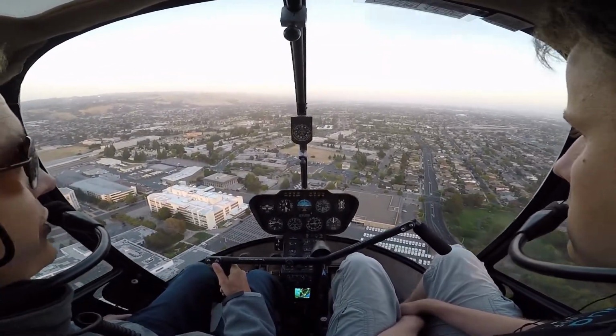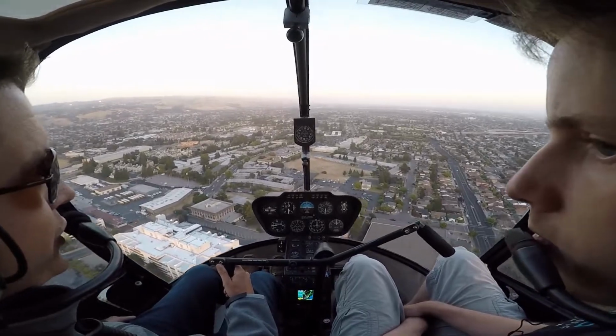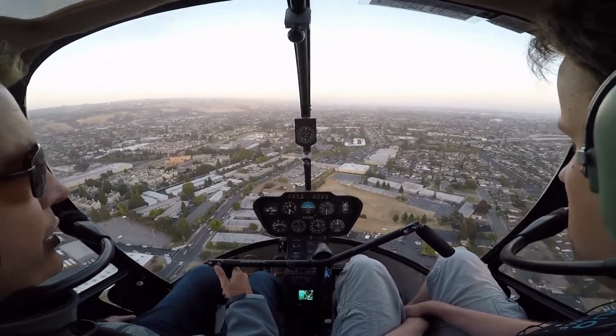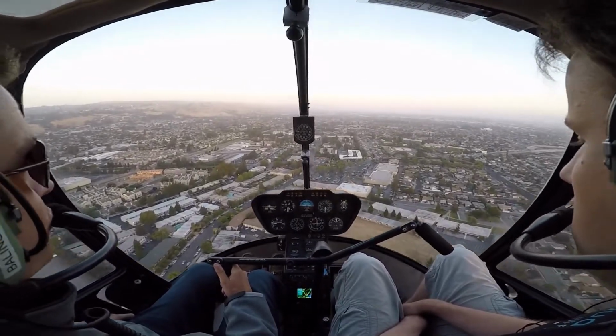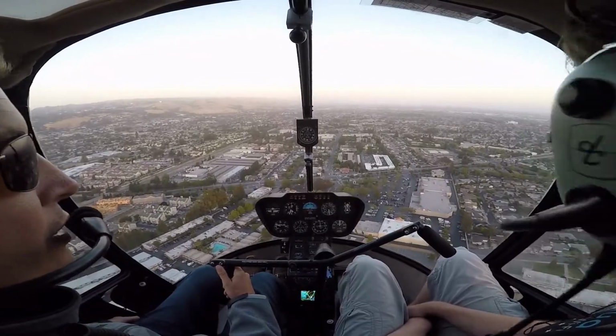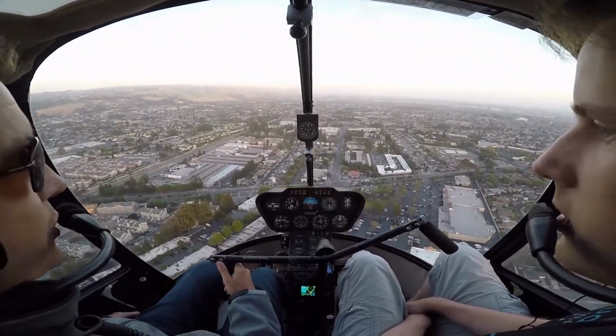But we'll stay about 600 feet, or 500 right now. So I'll just pull a little more power, and that's going to climb us up in altitude. But we want to look outside most of the time that we're flying, and then I can give you the controls when you're ready.